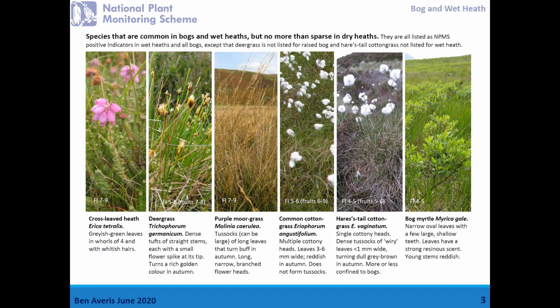And if it's deer grass, even if those flower heads at the top of the stem are quite inconspicuous, you'll still either see them or you'll see where they've broken off, because there's a sudden sort of sharp square cut top to that stem. Whereas in the hairstail cotton grass, all that big tussock of wiry looking things are actually leaves rather than stems. And so each one tapers to a sort of neat point.